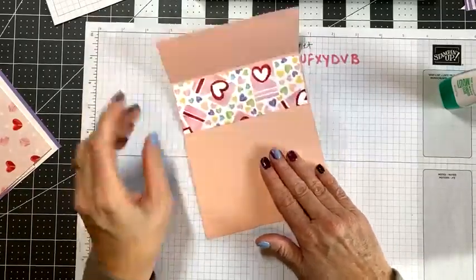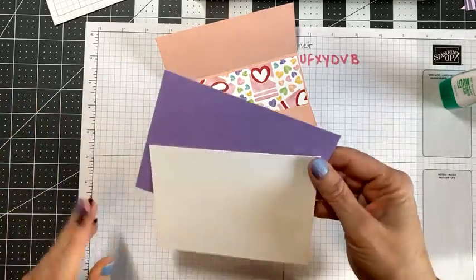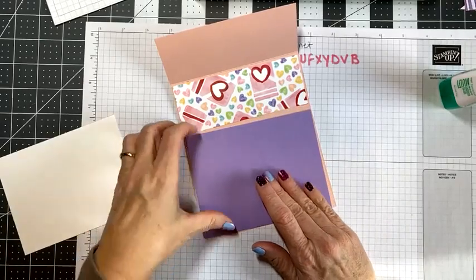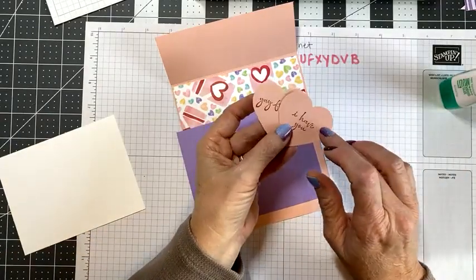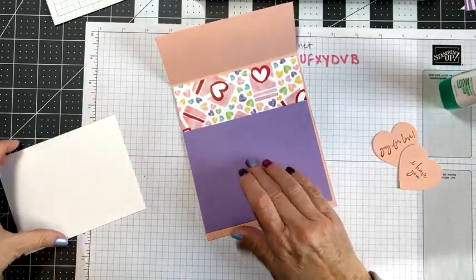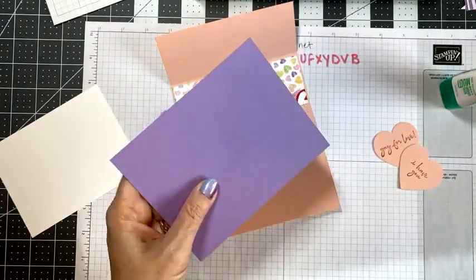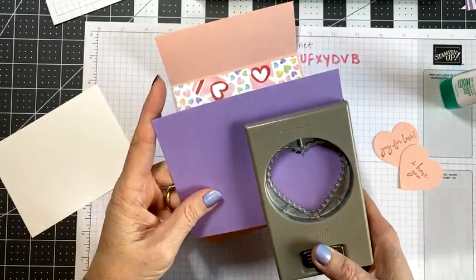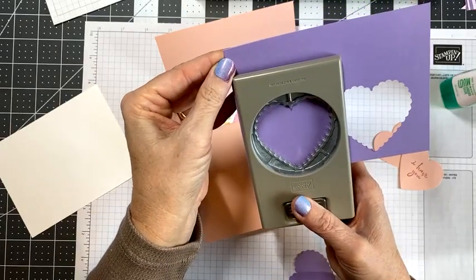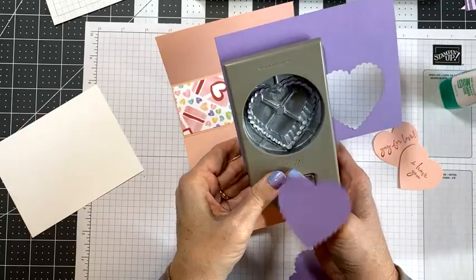Now, the inside of our easel card, I have 2 layers. I have Highland Heather. This is going to be my mat. But before I glue this down, I need two ruffle hearts to layer my smooth edge hearts on. So since I'm going to be covering up the Highland Heather with this piece of basic white, I'm going to punch my two hearts from this piece of paper so I don't have to get out another piece. It's going to be hidden anyway. As long as I don't get too close to the outside edges, I don't want what I punch to come through my border.